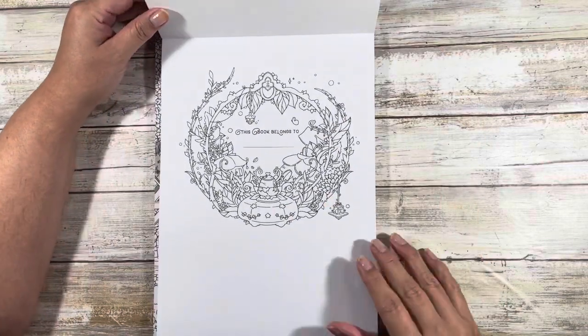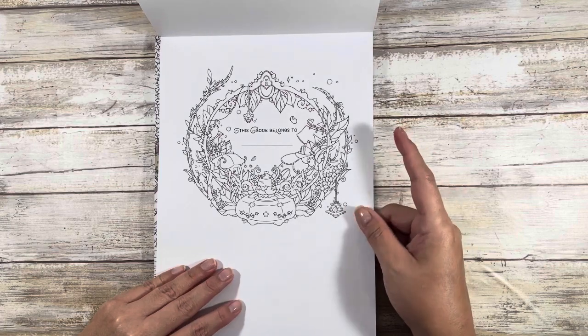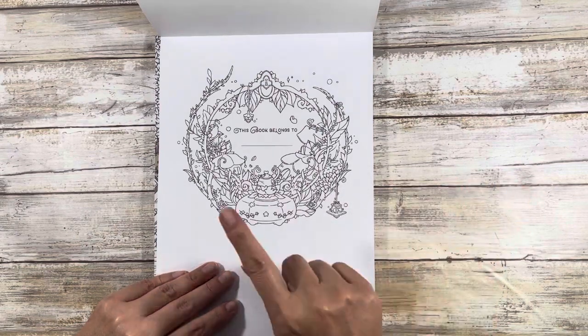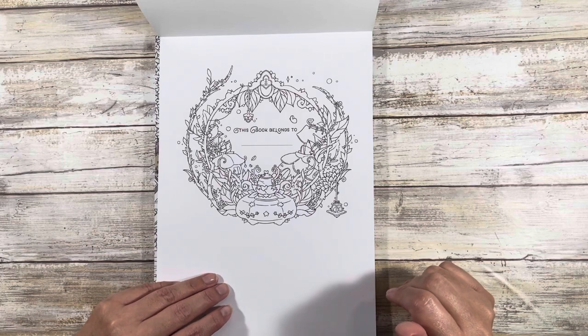Hopefully that's not too distracting for you guys. The paper is quite thick. It's quite smooth. I have not done anything in here, so I could not tell you how they are with markers by way of alcohol or water-based or pencils, so that is something I'll definitely need to test out.